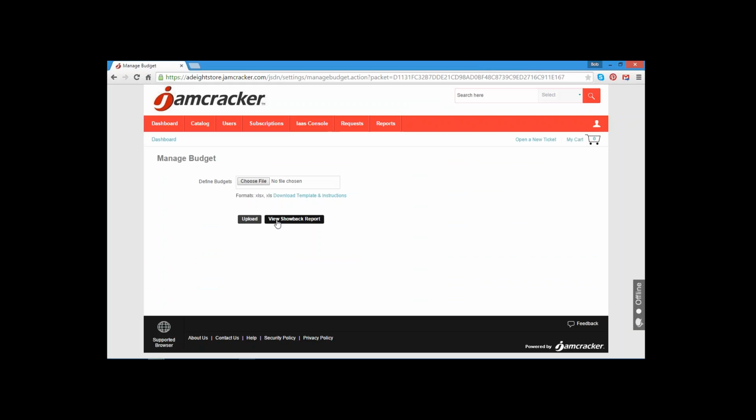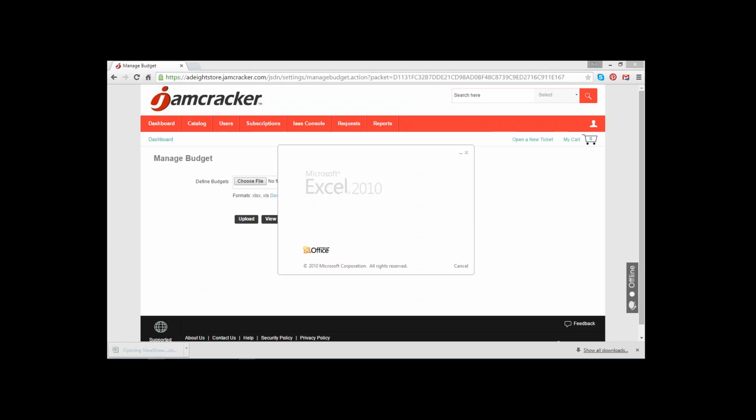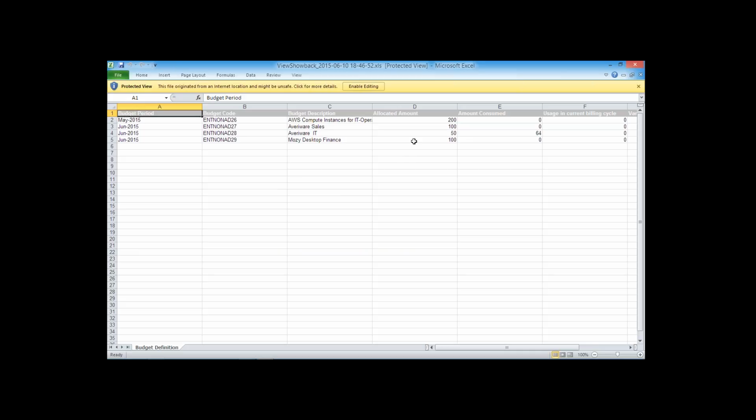Now that's how you manage those budgets in terms of defining them. When you want to look at actuals versus your budget, the showback report does that. The showback report is a simple Excel report showing that for the Everywhere IT team, the budget code I had entered, $50 was allocated, and I'm actually consuming 64 now. These are really low numbers, obviously, but for the demo, you get the point that I have exceeded that budget. I see that my actuals are over what I had budgeted.